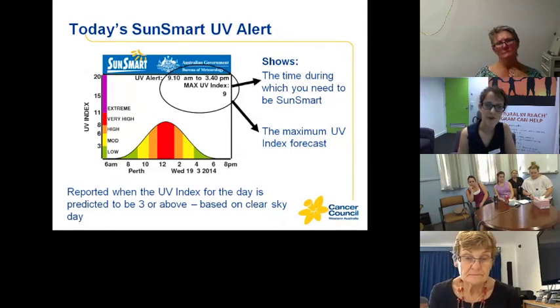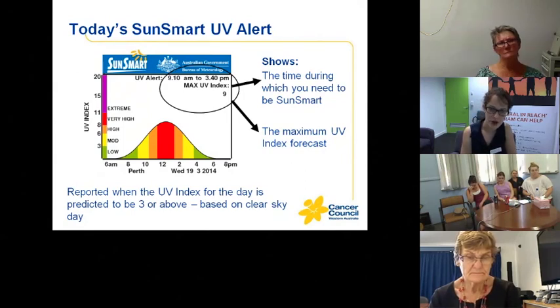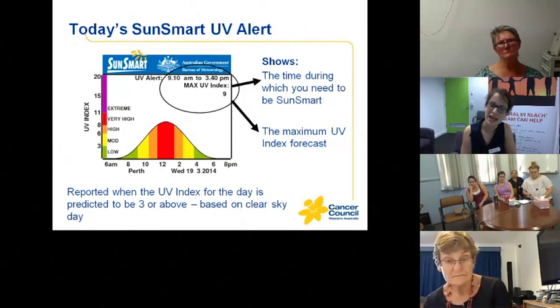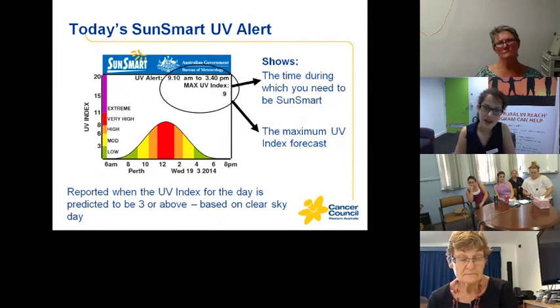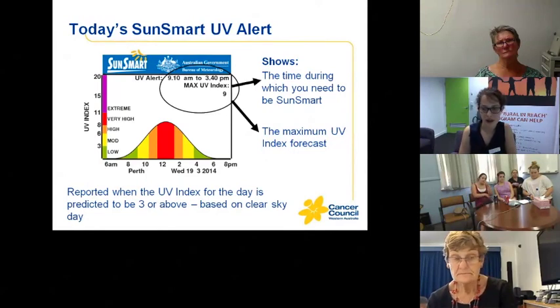So this is the UV alert for Perth, for today. The maximum UV index for Perth is going to be 9, and sun protection is required between 8:10 and 3:40. So that means that around 9:10, the UV index would have reached 3, and then at around 3:40, it will go below 3. Obviously this will vary depending on where you are, and I know you're in locations around WA.